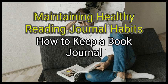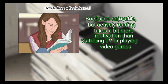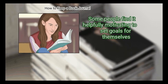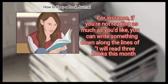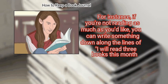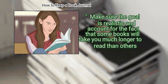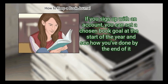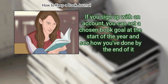Method 3. Maintaining healthy reading journal habits. First is make a periodical reading goal. Books are enjoyable, but actively reading takes a bit more motivation than watching TV or playing video games. Some people find it helpfully motivating to set goals for themselves. For instance, if you're not reading as much as you'd like, you can write something down along the lines of, "I will read 3 books this month." Make sure the goal is realistic and account for the fact that some books will take you much longer to read than others. Goodreads has an annual reading goal feature free for use by all accounts. If you sign up with an account, you can set a chosen book goal at the start of the year and see how you've done by the end of it.